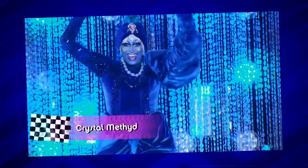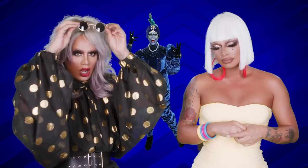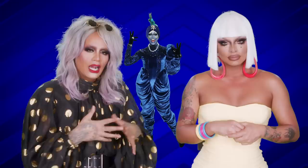Category is eleganza, extravaganza. First up, Crystal Method. Crystal Method made it to the end. She's giving me Mecha Leka Hi Mecha Zombie, which is my favorite character on Pee-wee's Playhouse, the genie. I absolutely love this. I love a turban. I love the skin painted a certain color. I love the jewel tones of it. Oh, the gold. I love this look.